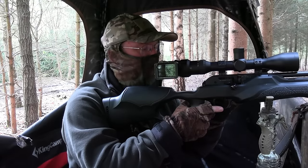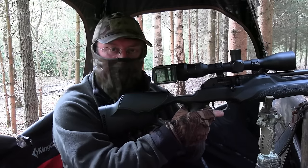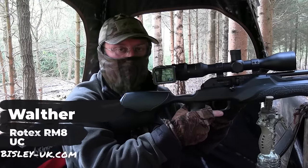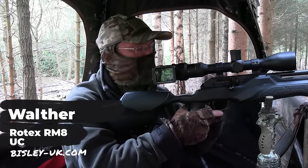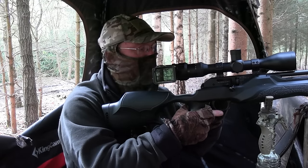The rifle is a Walther Rotex RM8. Oh, that's Kevin and Neil, they've got another one. It's the UC version 12-foot-pound .22 rifle. And I really like this rifle, very reliable. I've been using it for years.